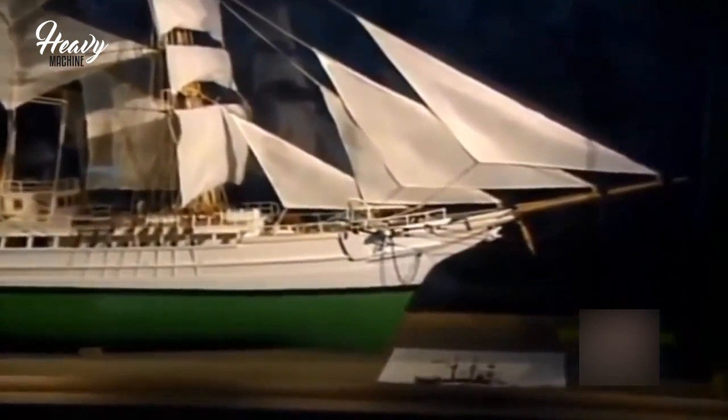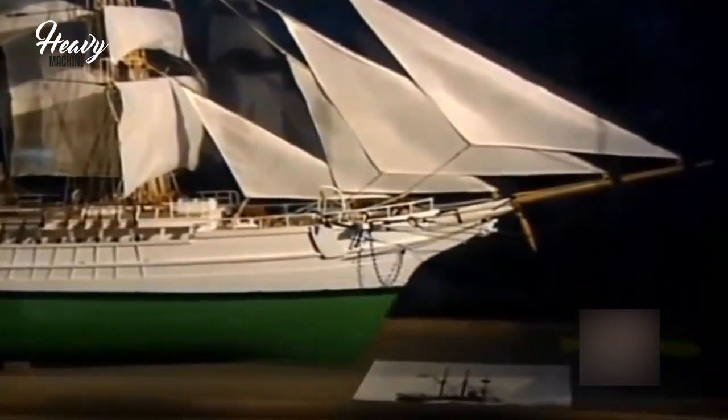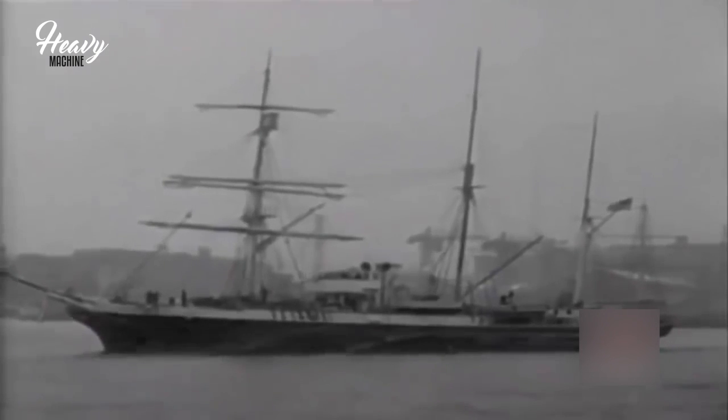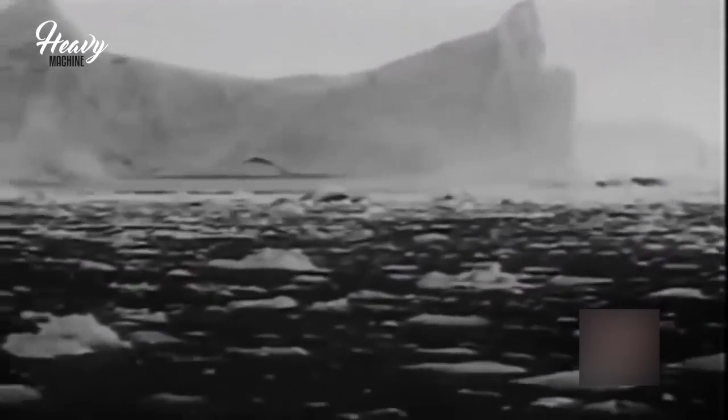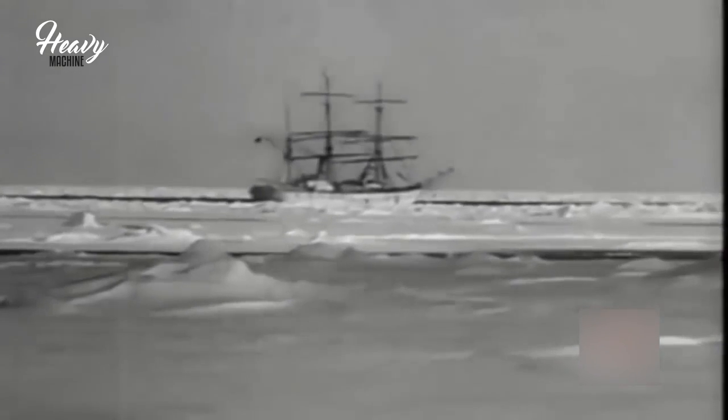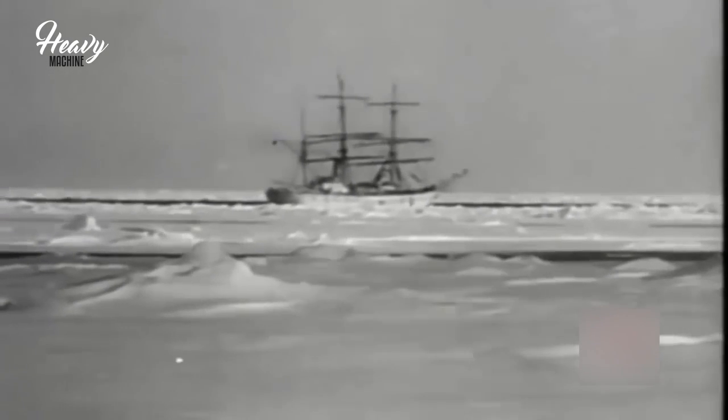With her tightly spaced reinforcing beams made of ironwood and metal bow plating, she was far stronger than most ships in the water. Still, she was not an icebreaker. Like the ships before her, at best, the Bear was ice-resistant, having neither the power nor strength to plow through ice. The world would have to wait another 25 years for a ship that strong.